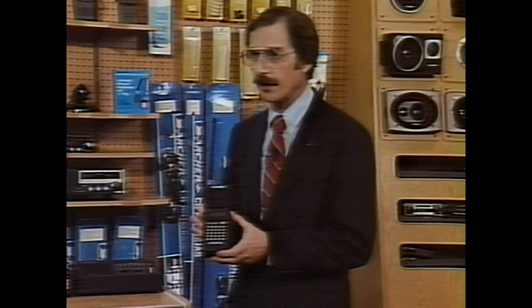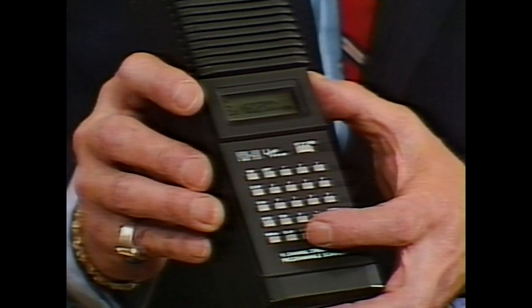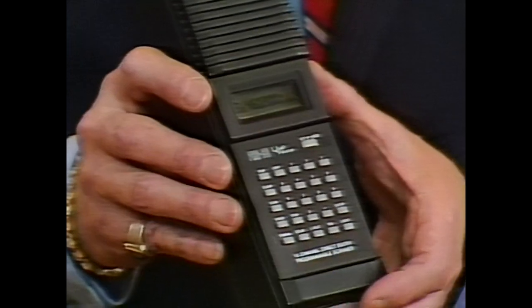So if we wish to hear weather, we could bring the unit out of the lockout mode to hear weather, and when we were done and wanted to go back to our normal scanning routine, we would put the lockout back on channel 3 and go back to scanning.